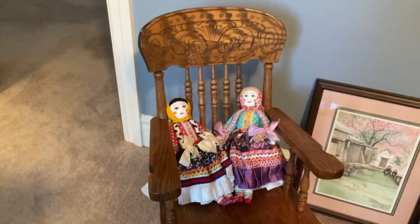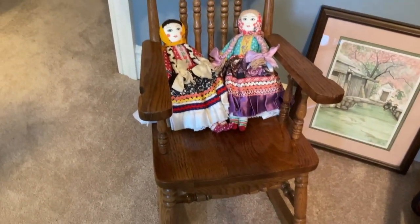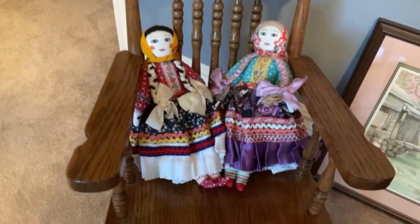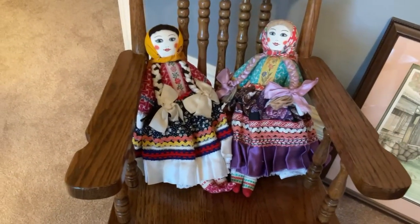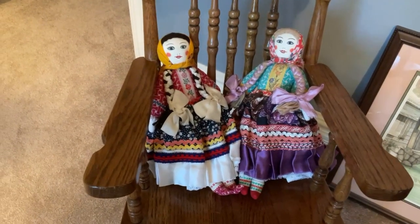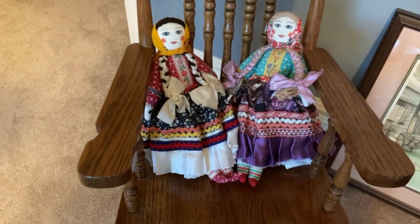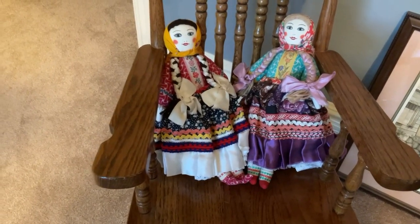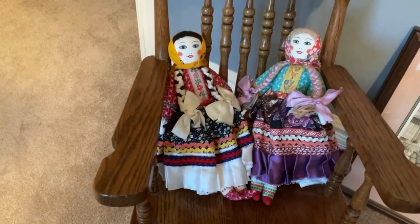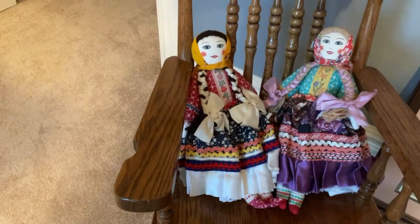This chair, I bought it at an antique store here in the States, and those 2 dolls there are handmade dolls that we got in, it was either St. Petersburg at a flea market or Moscow. I think it was Moscow. I think we paid like $9 apiece, and they were handmade by this little elderly lady. I mean, they're priceless to us.